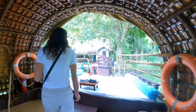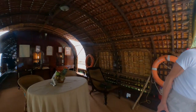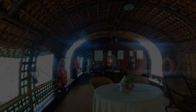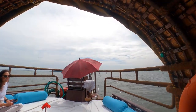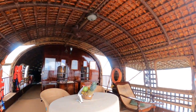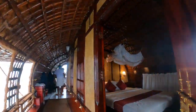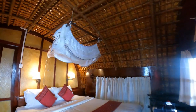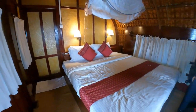So, as you can see, the boat has a dining and sitting area. And then at the bow of the boat is a very cool kind of bed-like structure. Because part of the day, you're just sitting out and enjoying watching the world go by. I'll give you one more walkthrough just to give you a sense of the scale of the boat. Plenty of room, too much room.